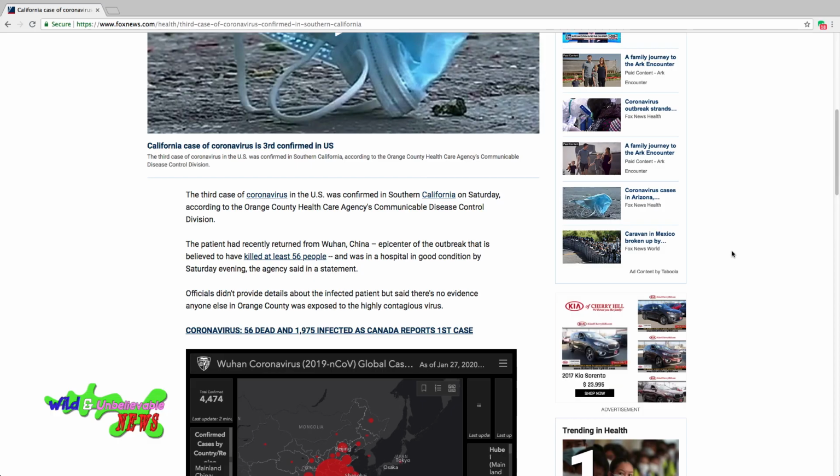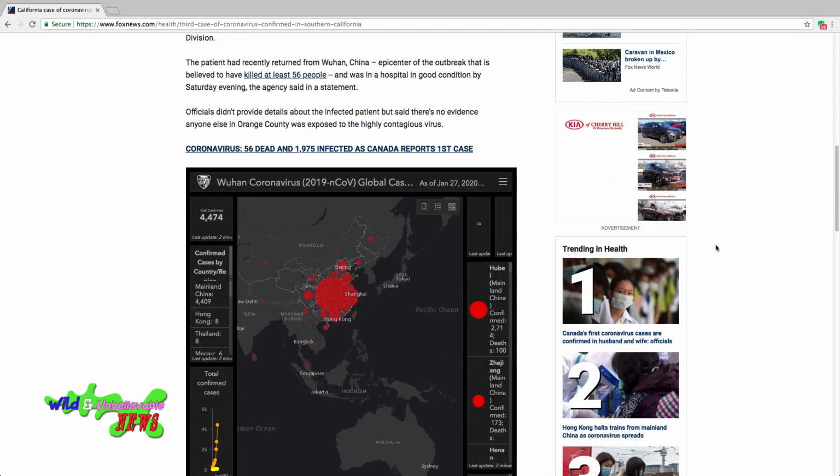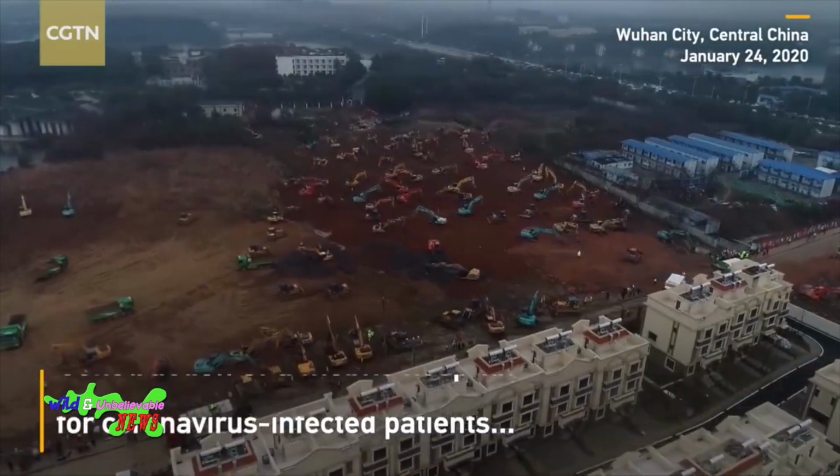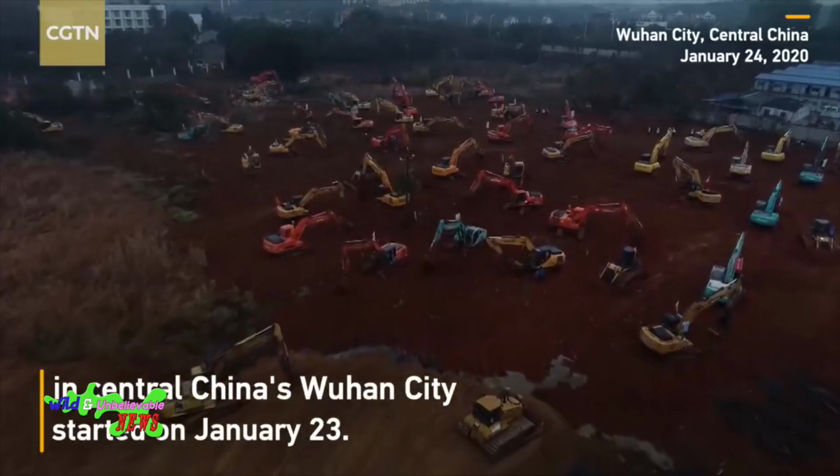Right here, the numbers show 56 did not make it. 1,975 cases have been reported. And it's continuing to grow. It's continuing to grow at such a rapid pace that in Wuhan, China, they literally, right now as we speak, are working on a hospital to seat 1,000 beds. 1,000 beds. And they're trying to build that hospital in 1 week.